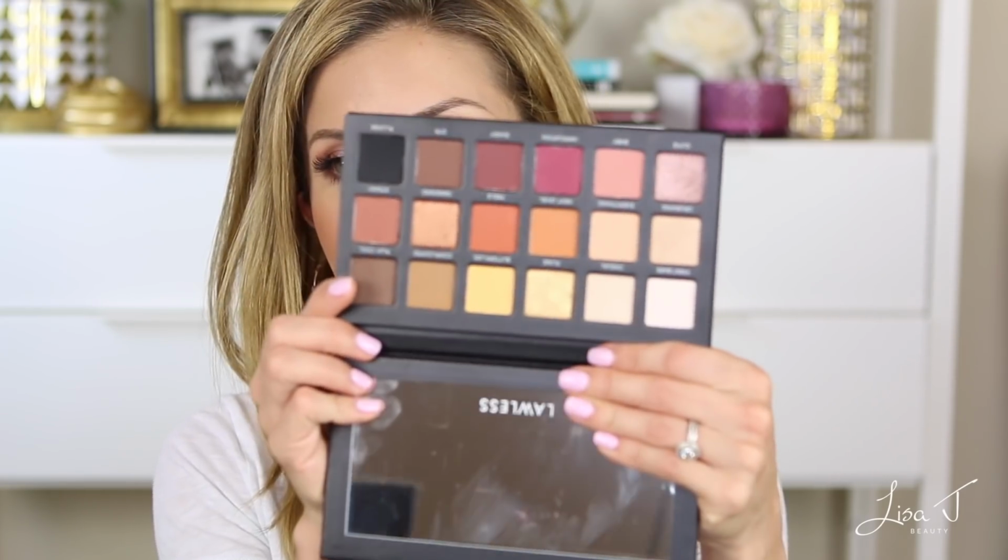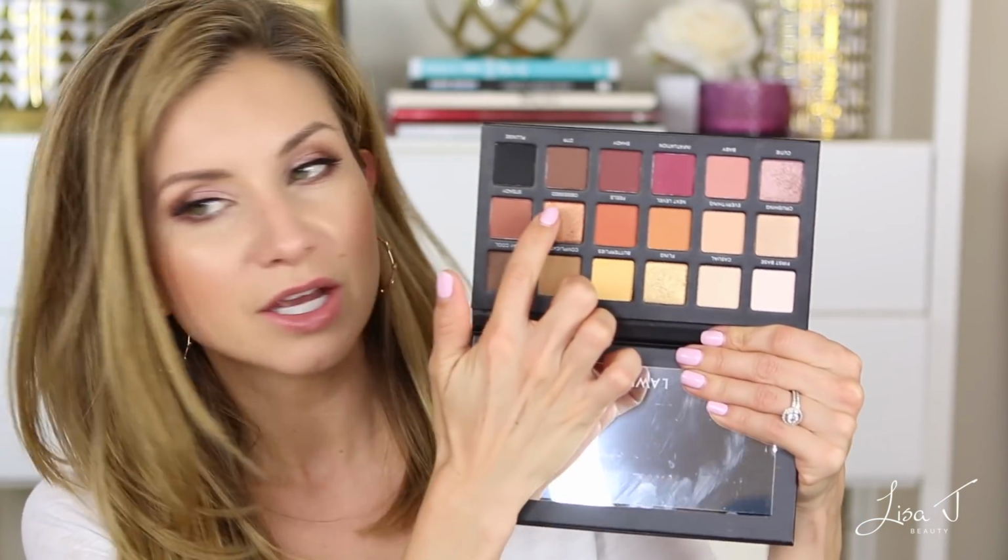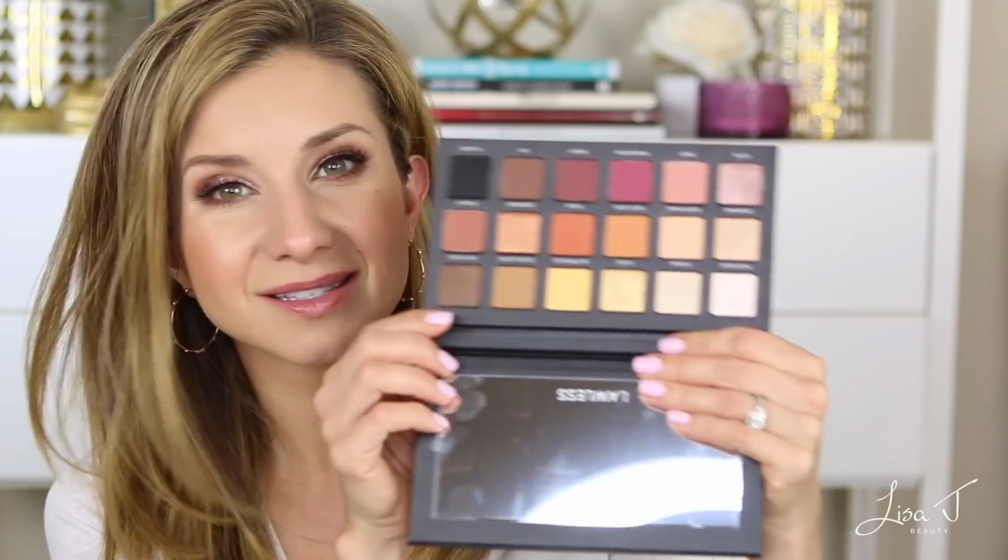Let me know if you guys want to see a few other looks with this palette. Obviously, there's a lot of other shades here to work with. You have these really warm orange shades. You've got some copper shades here. This is a beautiful palette. I am really excited to play with this more.